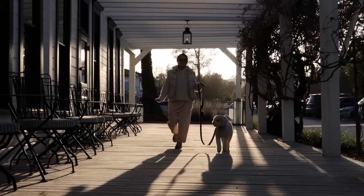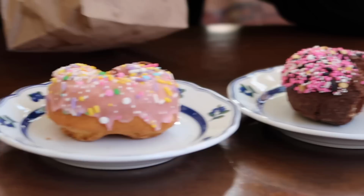Traveling donuts. These have been in my purse. He just came to grab coffee and he brought his. It was a BYOD, bring your own donuts.